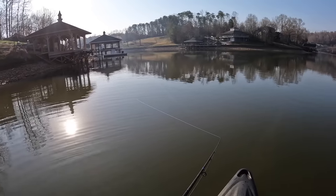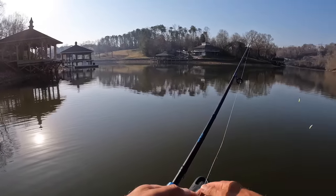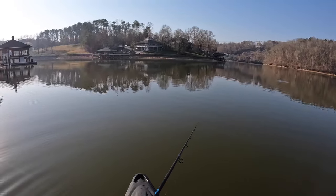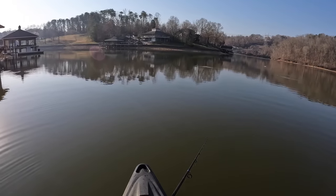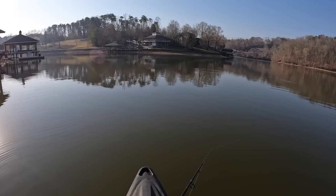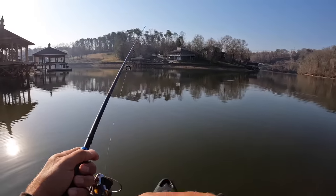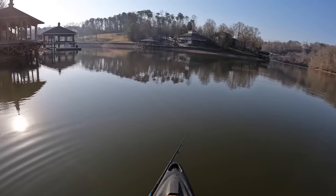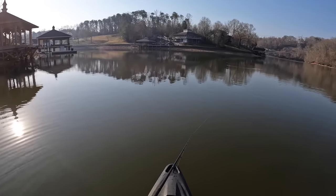Usually it's the spoons in the summer months, when I'm catching not only skipjack, but I'm getting white bass too. The white bass are way more likely to hit the spoon than they are the jig. So throwing the spoon just helps me get more bait, helps me get more variety. You catch white bass on the jigs too, but they are far more likely to hit the spoon than they are the jigs. Whereas the skipjack tend to hit the jigs more frequently than the spoon.